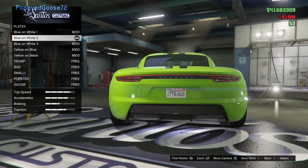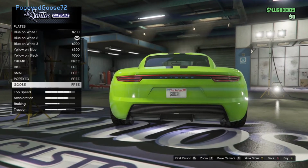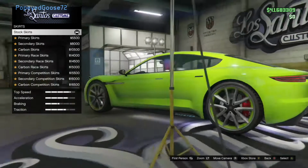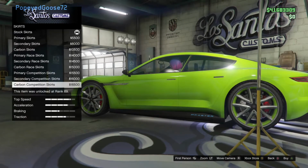Now I'm still making some customizations to the car. You can see there's not so many options for the bumper or the roof or the hood or the spoiler or the skirts or anything like that, so that's kind of disappointing. Again, I didn't mention this car is 1.5 million. You can buy it off Legendary Motorsports.